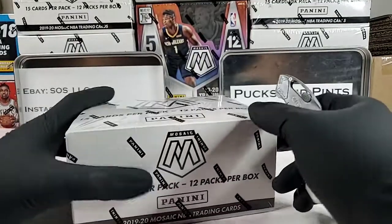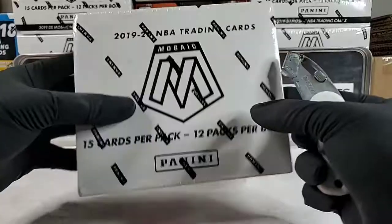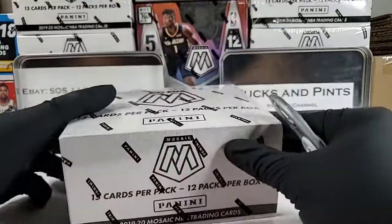Without further ado, let's go. Let's do this. Sealed box of 2019-20 Mosaic.